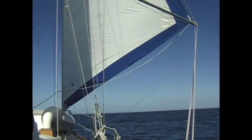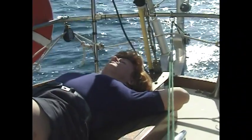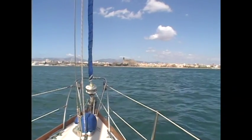From Andratx, we make a leisurely day sail heading east for about 20 nautical miles to the main port of Palma. As we approach the city, one large building stands out on the horizon, which we use as a guide to the harbour entrance, the beautiful Palma Cathedral.